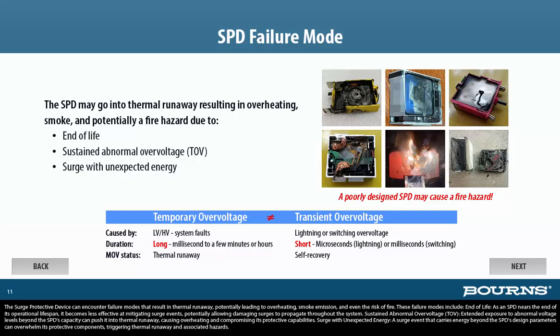Sustained abnormal overvoltage, or TOV. Extended exposure to abnormal voltage levels beyond the SPD's capacity can push it into thermal runaway, causing overheating and compromising its protective capabilities. Surge with unexpected energy. A surge event that carries energy beyond the SPD's design parameters can overwhelm its protective components, triggering thermal runaway and associated hazards.